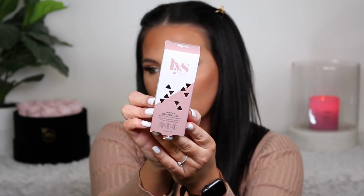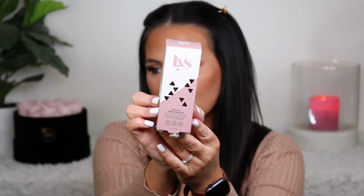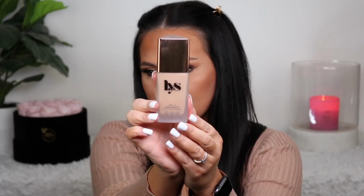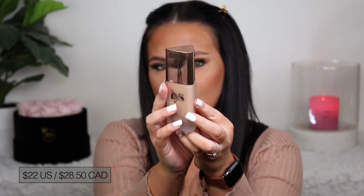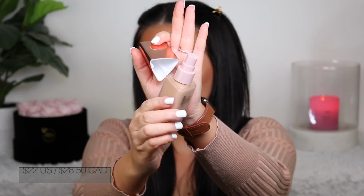One of the things I absolutely love from LYS is their Triple Fix Serum Foundation. Again, the packaging is just absolutely gorgeous. The outer packaging, the inner packaging too, it's all gorgeous. This foundation has some serious weight to it. Like, it's heavy, and everything has that triangular design, which is so gorgeous. I'm just in love with it. The pump is amazing too on this.